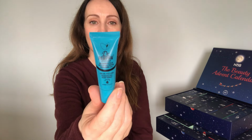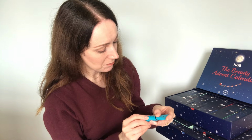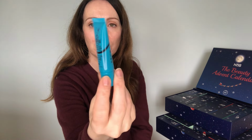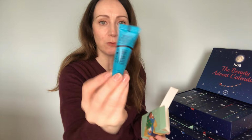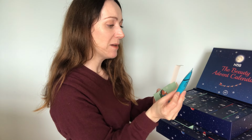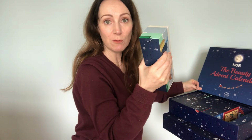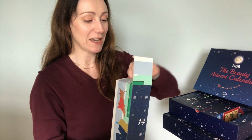So this can be used around the eye area too. 8 mil. The writing's so tiny down here. I think that's an 8 mil, but that's a great wee one. So this is eye and lips, so that's a great little duo product. It's always good to have a little two-in-one, so you can put this on your lips. It says it's got natural pawpaw and hyaluronic acid. So yeah, on to 14 now, which is a huge box, and is here. Thinking what's in here. This is a full size, obviously.